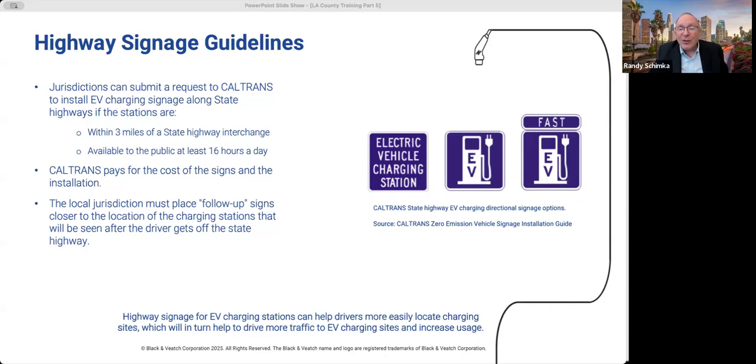The stations have to be within 3 miles of a state highway interchange, and the charging stations have to be available to the public for a good portion of the day, 16 hours a day. They also require that you install some follow-up signs, as they call them, to be installed after the person gets off of the state highway and they're headed towards the chargers. The follow-up signs direct them to that location.